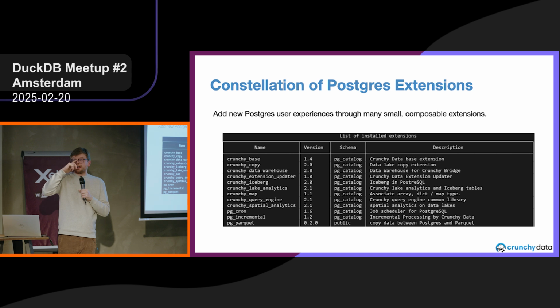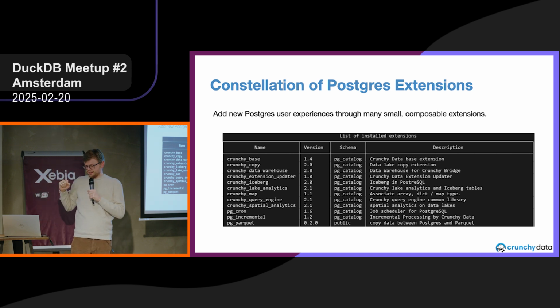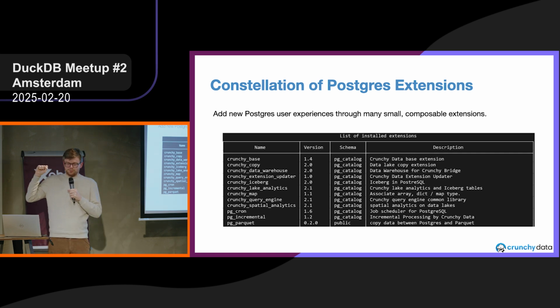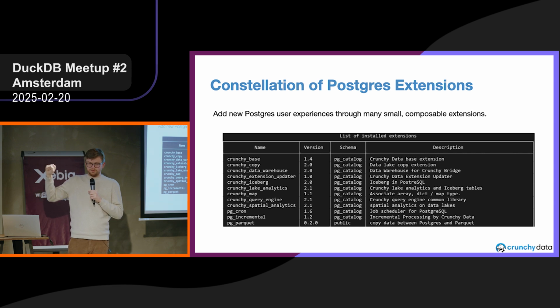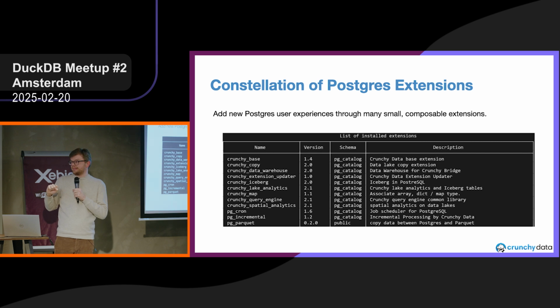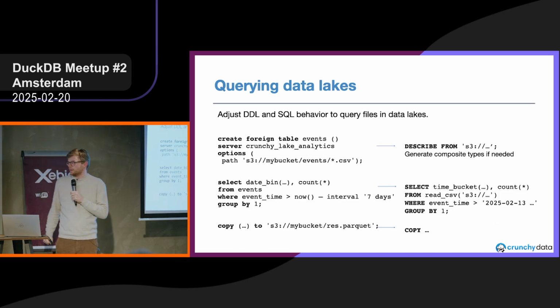So we had the experience of building this one super complex extension, Citus, over many years. And there were certain aspects of that we didn't like. So we kind of went for an architecture where we have lots of medium-sized Postgres extensions. And this also allowed us to write some of them in Rust, some of them in C, some of them are open source, some of them are still closed, but might be open source in the future. And so we found that to be a useful pattern as well.